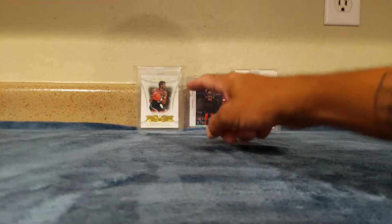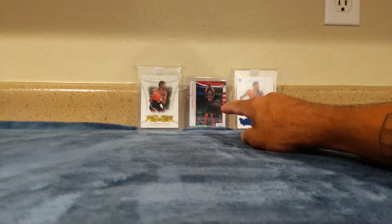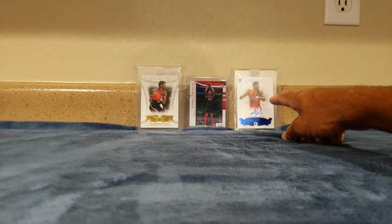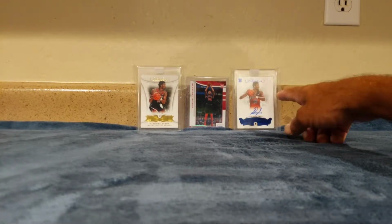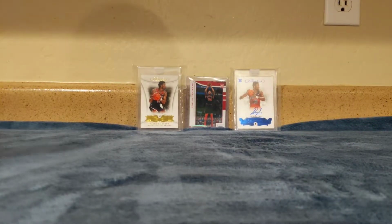In the background, we got the DeAndre Ayton Flawless Diamond, number 10 of 20. The Wendell Carter Jr., one of one out of the Rookies and Stars. And the DeAndre Ayton autographed Sapphire, numbered 12 of 15 out of Flawless Collegiate as well.